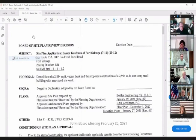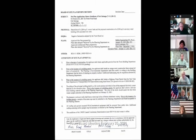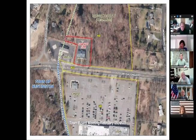Okay, so the application is called the Bassett, Kaufman and Fort Salonga. It's for a proposed 7-Eleven. The subject site is on the north side of 25A, adjacent to the Shell station and across the street from the IGA shopping center. It's the vacant bank. The proposal is for the demolition of a 2,854 square foot vacant bank and the proposed construction of a 2,994 square foot one-story retail building with associated site work. The applicant has agreed to 7 conditions of approval.